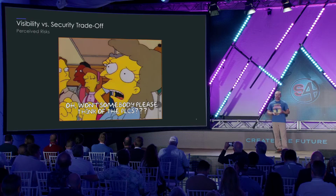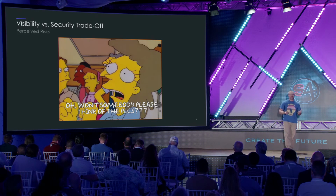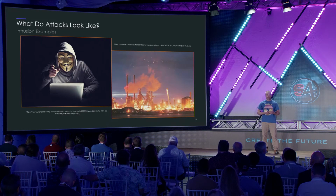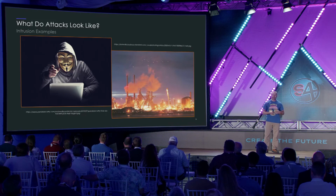So we see this visibility versus security trade-off as somewhat real, and, my oh my, won't someone please think of the PLCs with these scary potential network traffic attack vectors that are out there? Well, that's true, but if we actually take a look at how attacks manifest in industrial environments, whether that's looking for our mythical black hoodie hacker or whatever, we start seeing something interesting in terms of what these attacks actually look like and how adversaries have been prosecuting these intrusions for almost 15 years, going back to the dreaded S word.